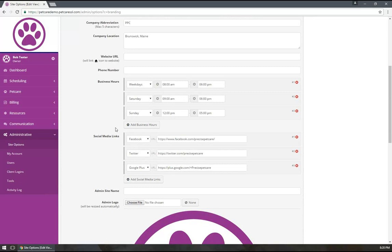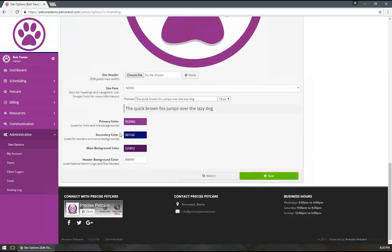So make sure to add your social media links and add your business hours, and just spruce up your footer there. And if the system detects a Facebook link, it'll add a little Facebook box for you there as well.